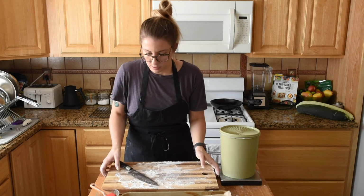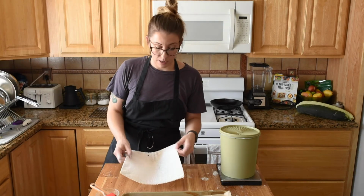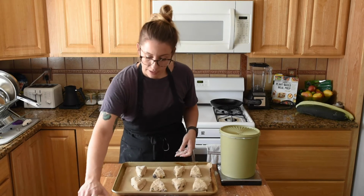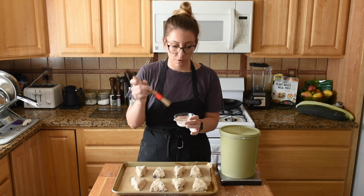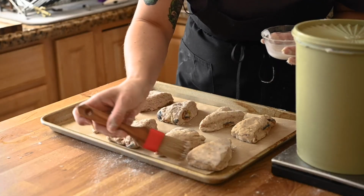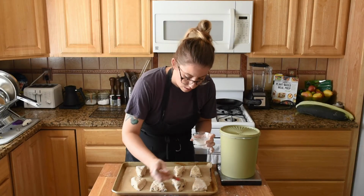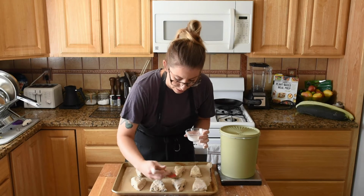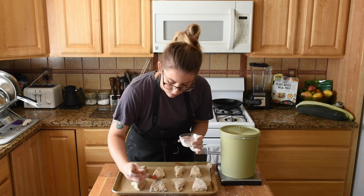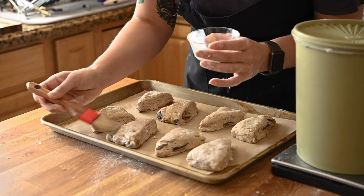Now I'm going to actually move this out of the way a bit. Oh, this is how I keep the cutting board in place, by the way. Just so you can see this a little bit better, I now have a little bit more of that full fat coconut milk. I'm going to brush the tops of these scones. This gives them a nice golden hue when they're baking up. It's not super shiny like an egg wash, it's just a nice toastiness that it gets.